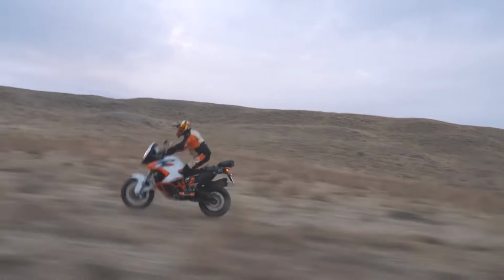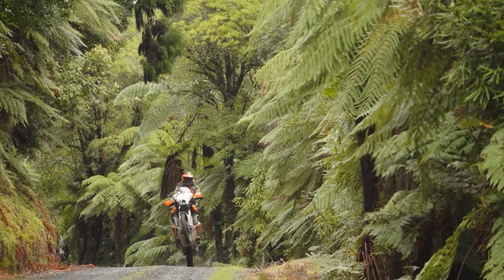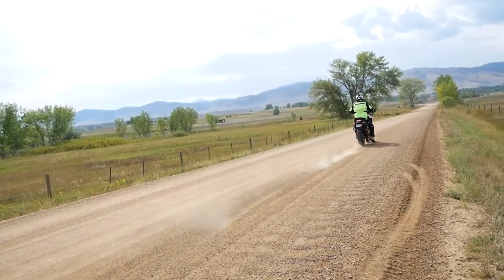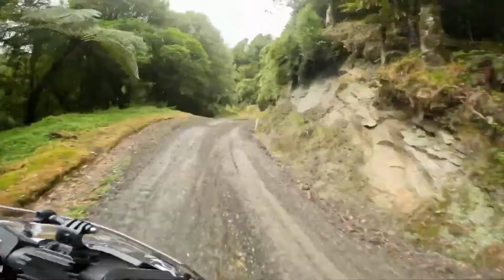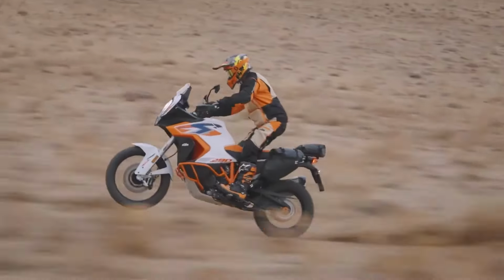Here's what makes the 1290 Super Adventure R special. It's uncompromising. KTM didn't try to make it all things to all people. They built it for riders who want maximum capability and are willing to pay for it. The electronics package is comprehensive without being overwhelming. The build quality is exceptional. The performance is simply staggering.